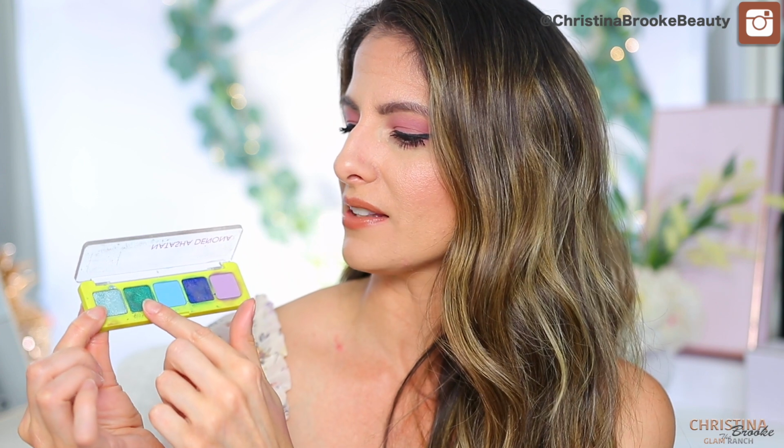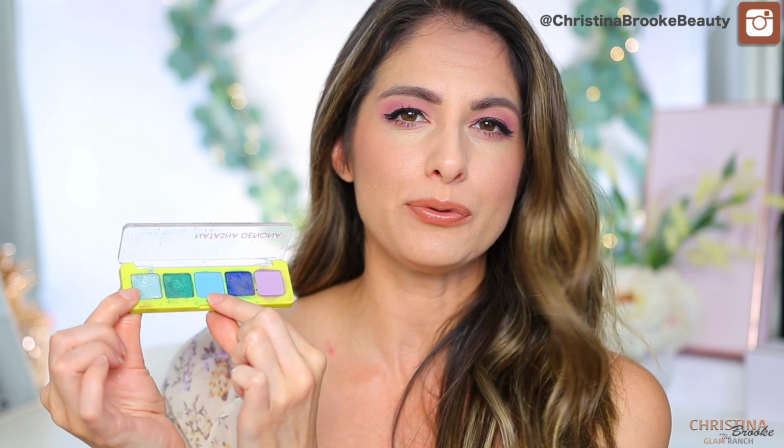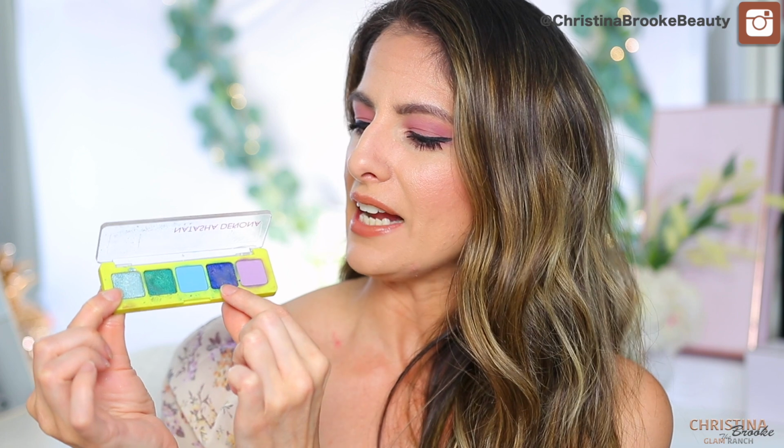I love this color. I like this color. This color is a little bit too bright blue for me. This lilac's really pretty. And this one just kind of sucks, to be honest. You have to scrape off the top layer and it doesn't really work that good. So other than that, that's the reason that it's down here.